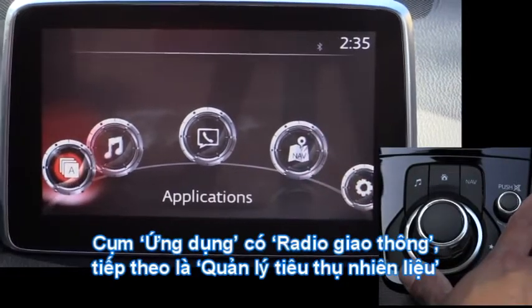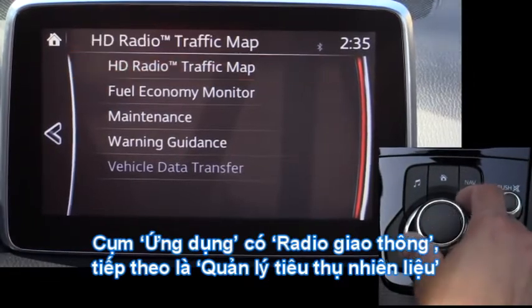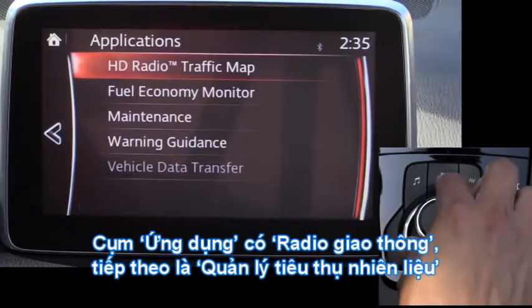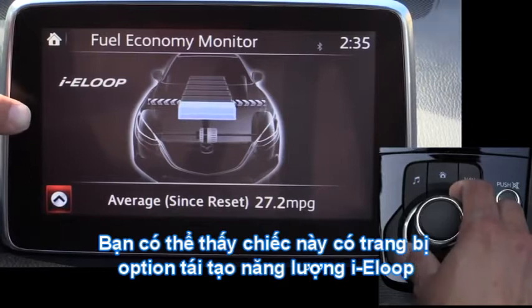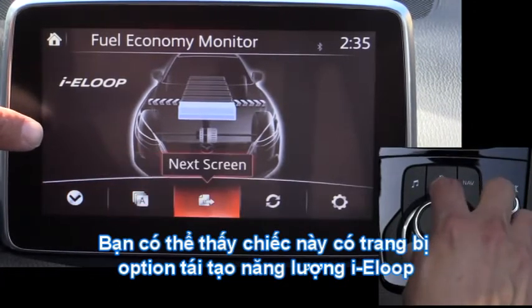The apps option can be selected by that knob or again by just touching the screen, and this will give you your HD radio traffic map. This does not require a subscription. We don't have anything in our particular area. We have the fuel economy monitor, which will also give you information about your i-ELOOP system if your vehicle is so equipped. We have direct access to our other applications.